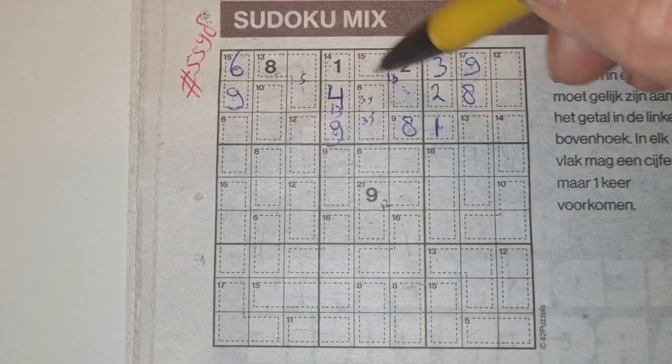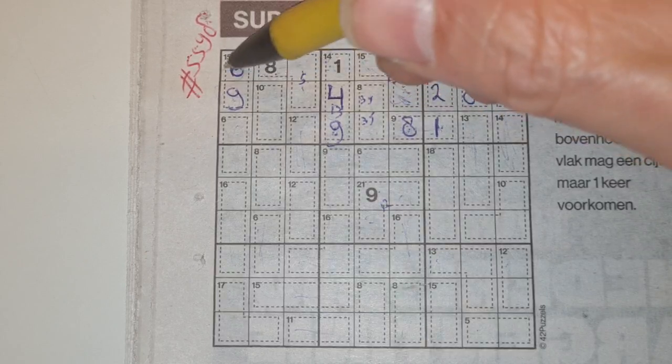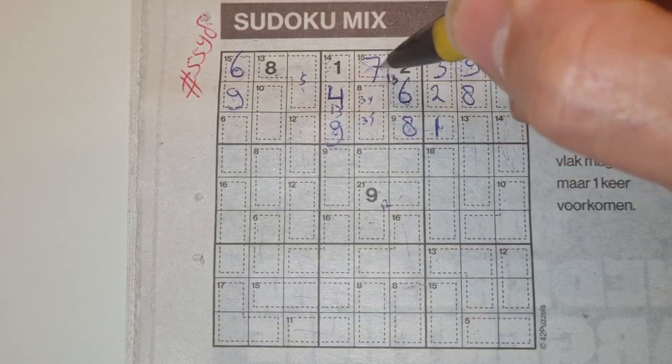Yes. So the other two numbers in this big square are the numbers 6 and a 7. We have a 6 in the first row. No 6 there. 6 should be here. And a 7 goes there.